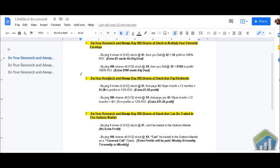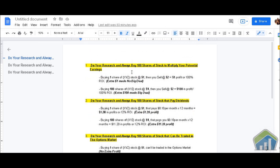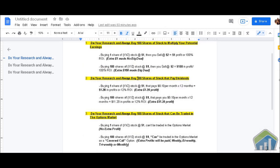So what we're going to do is move on to my strategy number 2, right? So we have, hey, always buy 100 shares, and the reason why, right? Multiply your potential earnings. Number 2 is do your research and always buy 100 shares of stock that pay dividends, right? So the example is you bought one share of XYZ stock at $1 that pays you 10 cents per month in dividends, right? And you times that by 12 months, you're going to come out with $1.20 in profits, or 12% return on investment, or an extra $1.20, right, for the year.